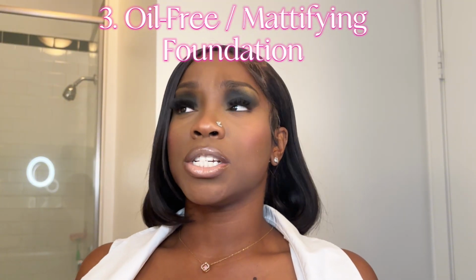Do not buy a foundation that has a lot of oil or is going to produce excess oil. I would buy a mattifying foundation, an oil-free foundation, things like that. Me personally, I don't know if NARS is one, but I've used NARS and I really, really like it a lot. That's what I have on right now. I'm not 100% sure if the one I use is oil-free, but I normally stray away from dewy looks. So I'm not buying a dewy setting spray. I'm not buying dewy makeup or dewy foundation because my skin is going to produce oil on its own. If I'm buying dewy and then this, I'm going to look cakey.